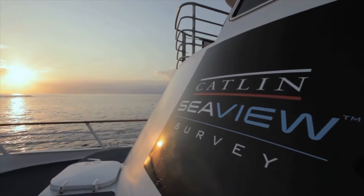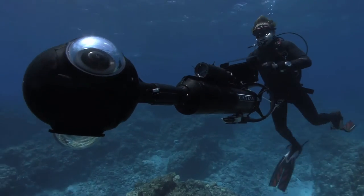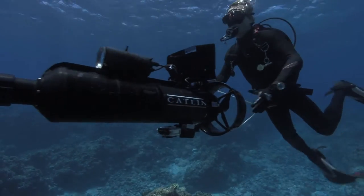I'm Richard Vevers, Project Director of the Catlin Seaview Survey. The Catlin Seaview Survey is a global survey looking at the impacts of ocean change on coral reefs using a revolutionary 360-degree camera. Google is one of the main partners of this project, and what they've been able to do with their Street View technology is showcase our imagery to millions and millions of people worldwide.